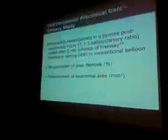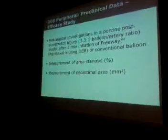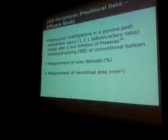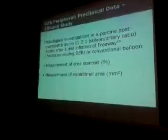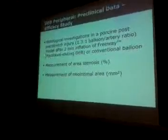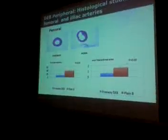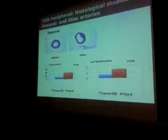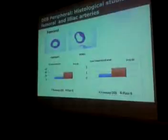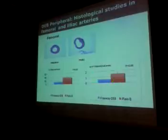Secondly, we made an overstretch test after 2 minutes of balloon inflation. You put a normal balloon into a pig artery and overstretch it by 30% to create an artificial restenosis, because pigs don't normally get restenosis. Then you measure the area of stenosis, normal balloon versus drug-coated, which is the blue one, in the femoral arteries. As you can see, the area of stenosis and the intimal area are significantly lower. We've also seen the same picture in the iliac.